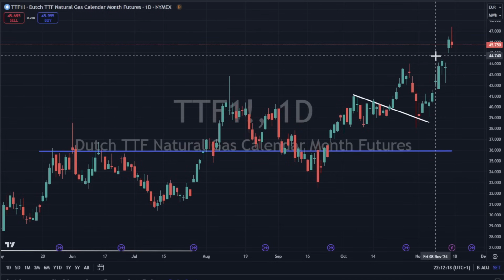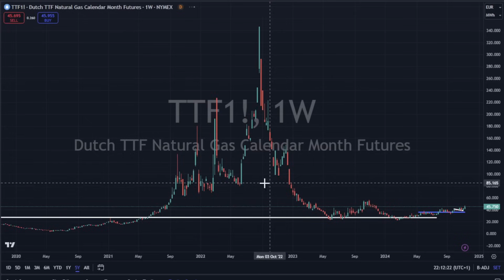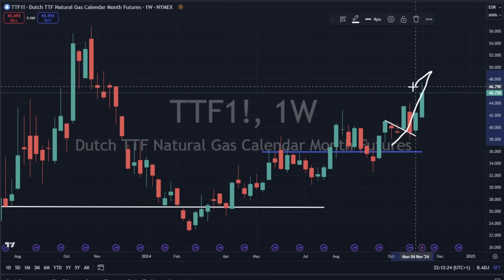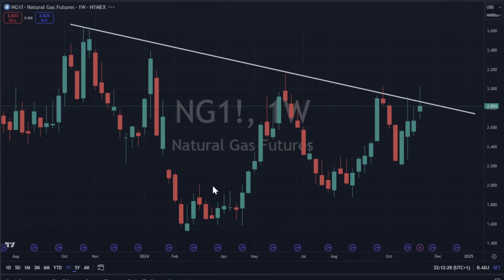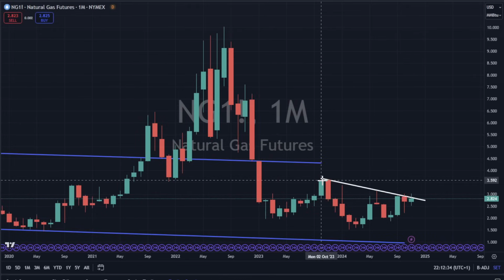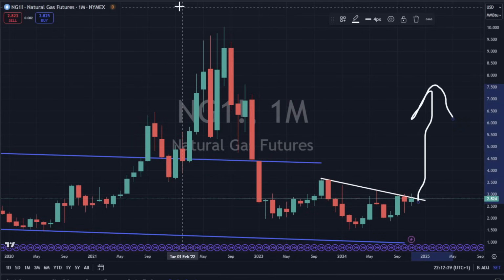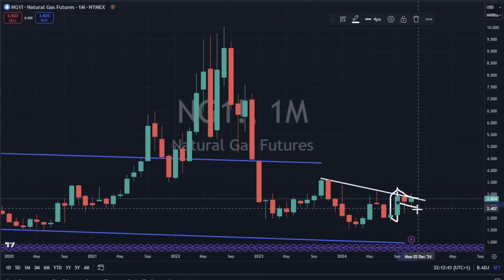TTF nat gas down about 1%. Still looks good. Momentum's up. We've got natural gas in America. This is at our resistance support area, and that's right where we're at. We're right at that somewhat long-term support resistance area that we're trying to break through, and it still looks like we could break through it. Big buying pressure, small little candlesticks. Still looks good to go higher.